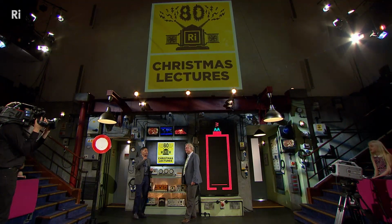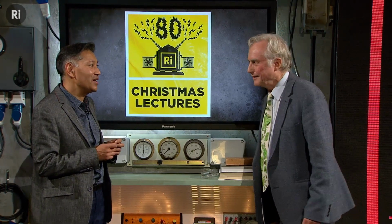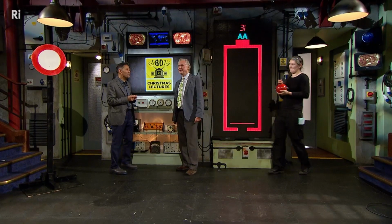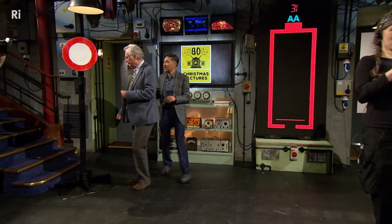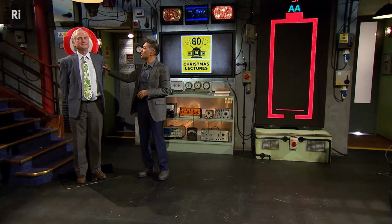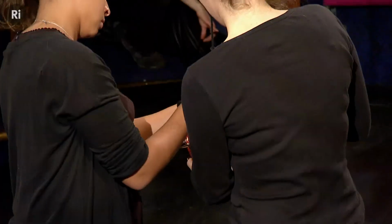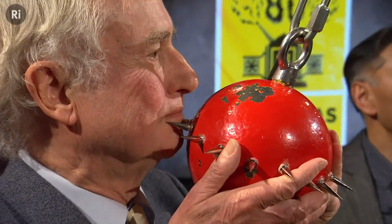So we're going to try and recreate it, but I have a confession, Richard. We have made a bit of a difference to the cannonball. We've added spikes. So we put a bit of a target here, and we're going to make sure it allows you to actually position your head perfectly. Right, so we're going to have a bit of a drum roll this time.